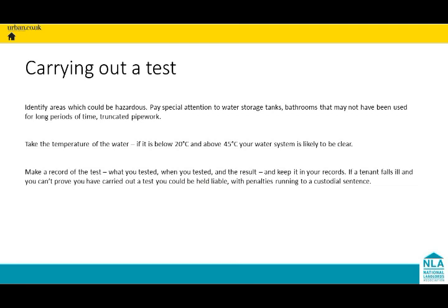Absolutely. If you had a property with an additional ensuite that wasn't used, it would be quite important that you test that. Particular attention must be paid if there are large voids in between occupancies, I think.